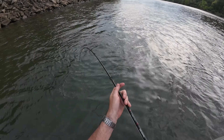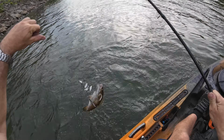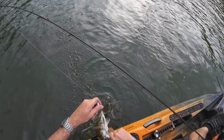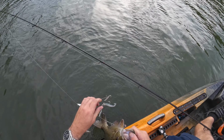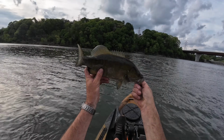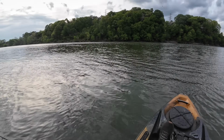I don't have my freaking net. I'm not gonna do it this time. Oh, he's not as big as I thought, but he's about a 3-pounder maybe. He's no 4-pounder. Come here, buddy. Hell yeah. Look at that little guy. Man, that other one was so much bigger than this.